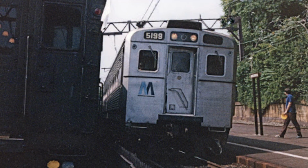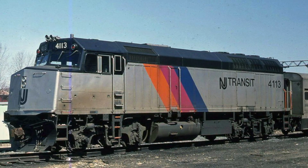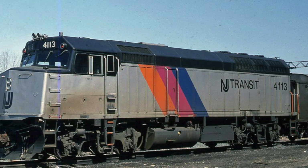In the early 1980s, the commuter railroads operated by Conrail were forced to be taken over by state agencies. This meant that operations were now under the direct control of newly created state agencies, such as New Jersey Transit and Metro-North.